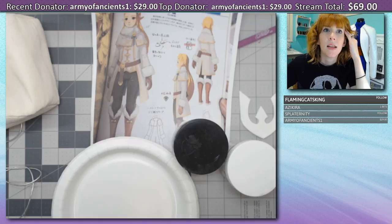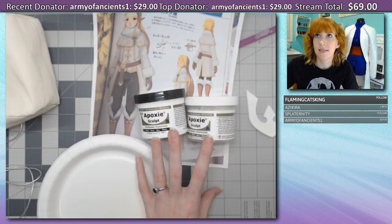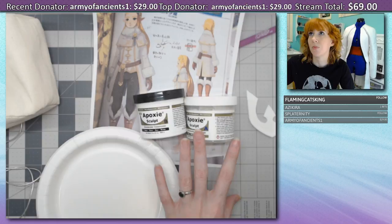Oh, there's a dark circle. So these two things are jars of epoxy sculpt. It's part A and B. You mix them together and it creates a putty slash clay kind of substance that will harden and turn into something that's more permanent.